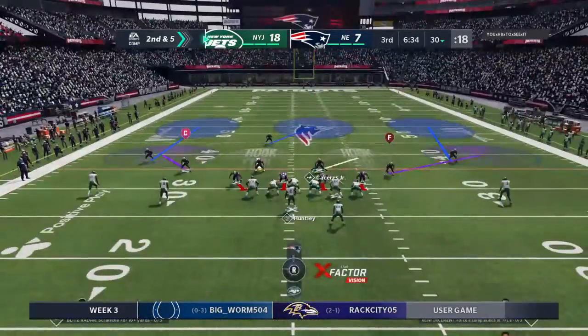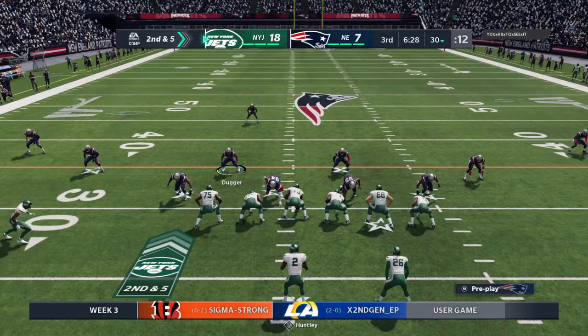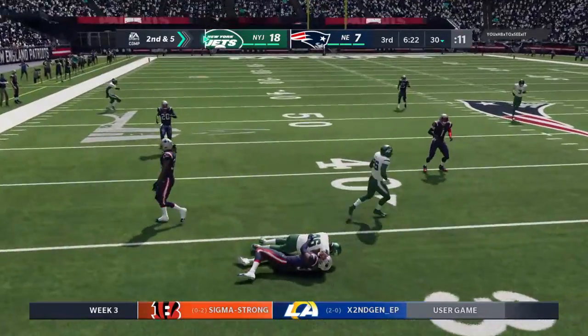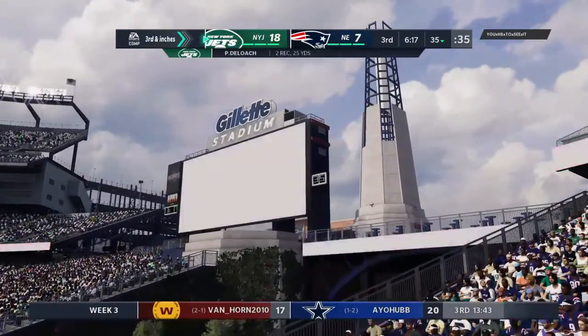The first down run got 5. Here's 2nd and 5. 35's the mark. Off the play fake. Huntley. And he finds a man on the crossing route. And he gets this to the 35. Good for a gain of 5. It's a gain of 5.